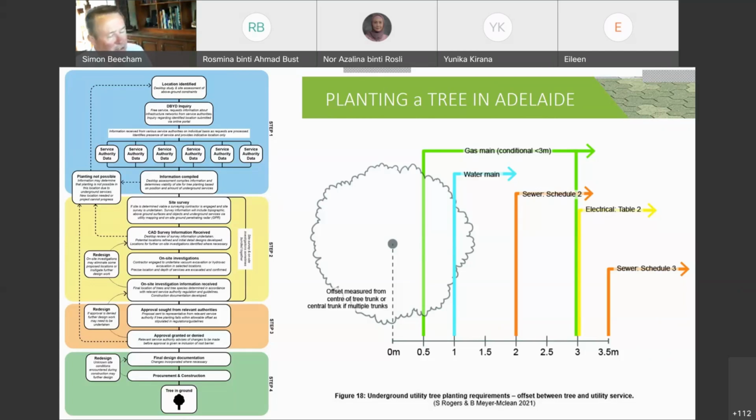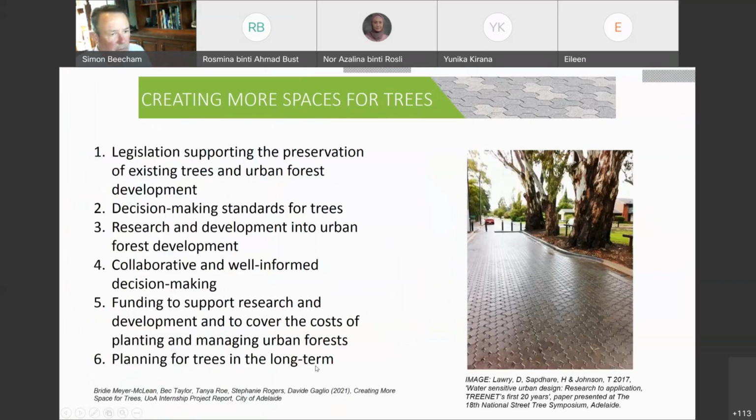So you imagine trying to plant a bioretention system with a row of trees in it, or even a row of street trees on the side of the road. These are the challenges and the obstacles that you have to face. So that just gives you an idea of some of the issues that this topic brings on board. But it has been studied extensively.